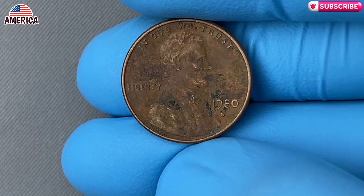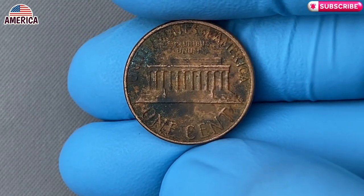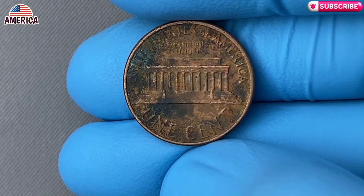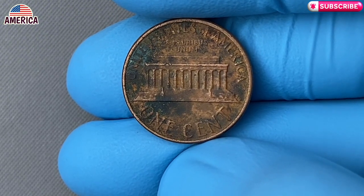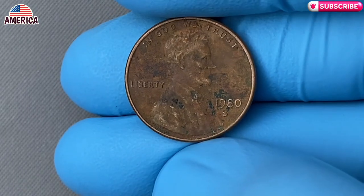Top 2, we're focusing on a seemingly ordinary coin, the 1980 United States 1 cent, or the penny. This little coin, which most of us have seen countless times, could actually be worth far more than you might think. Stick with us, and by the end of this video, you'll be amazed at just how much the 1980 penny can be worth.